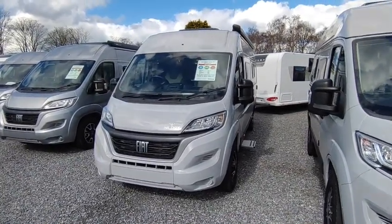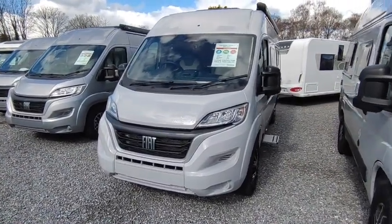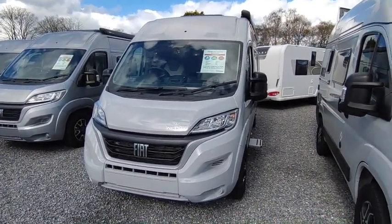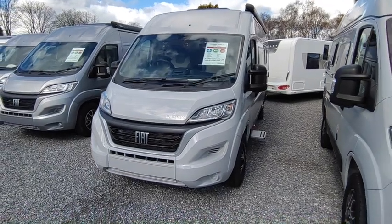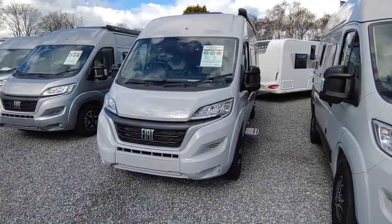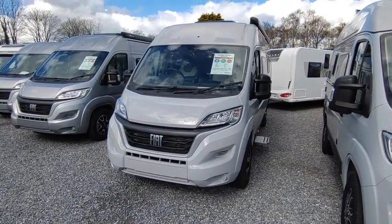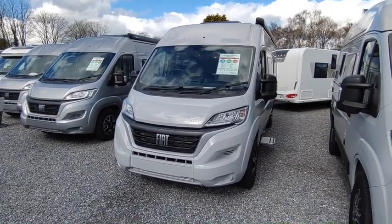So this one arrived a few weeks ago. It's our display model. As of today, which is something like the 6th of April, I'm not actually sure what the date is, we have another one due in, which is basically the same. So one of the two is available, and then the other one will be staying for display purposes, and you could order off the back of it.